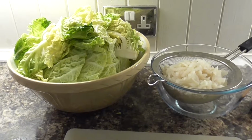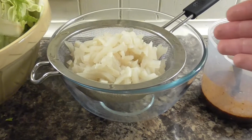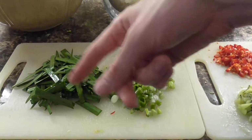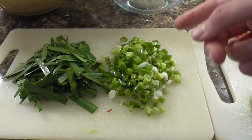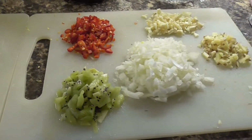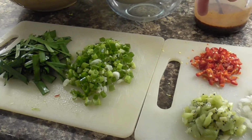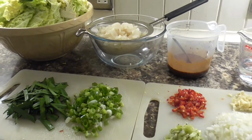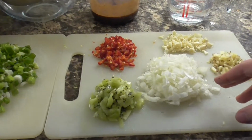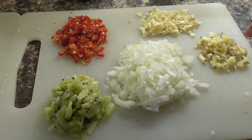So the salted cabbage is ready, and we've now got the white radish daikon prepared, mooli in Chinese. We've got the nira, the Chinese chives. We've got some scallions, spring onions. We've got 2 red chilies. We had 5 spring onions. We had about 50 grams of the Chinese chive, 500 grams of the daikon, and then we've got kiwi fruit because we don't have Asian pear. We've then got about half an onion, 5 cloves of garlic, and about 15 grams of ginger.